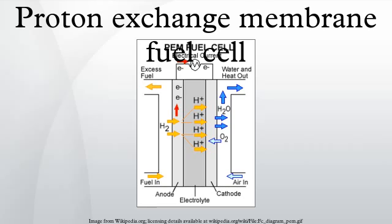Science, reactions. Proton exchange membrane fuel cells, also known as polymer electrolyte membrane fuel cells, are a type of fuel cell being developed for transport applications as well as for stationary fuel cell applications and portable fuel cell applications. Their distinguishing features include lower temperature and pressure ranges and a special polymer electrolyte membrane.